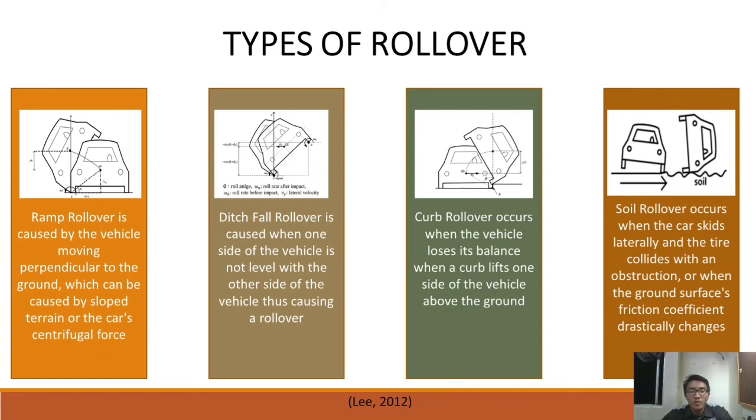These types of rollovers are what I specifically studied, so that it matches the accidents that happen in the cases of army trucks. It cannot be compared to commercial trucks that mainly use the road, because army trucks also use the roads, but they also experience harsh topography and geological terrain in operating.